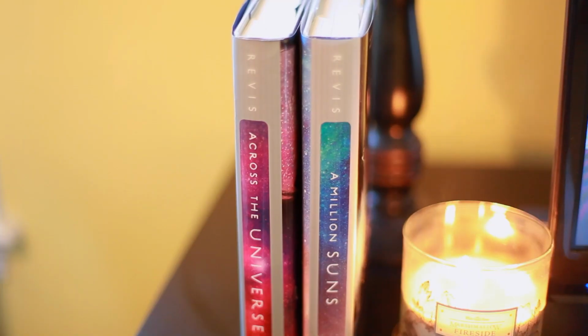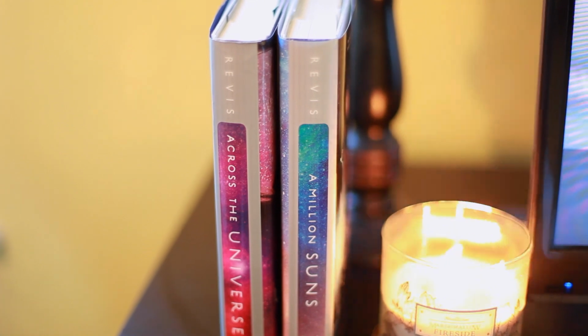Anyway, this is not a cover ranting. This is a cover loving. And I love these first two covers. Oh my gosh, beautiful, sci-fi-ish, starbursty. Love it.